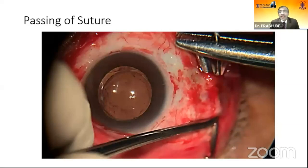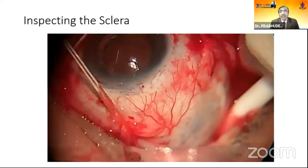Once you identify the muscles, you may pass sutures to hold the muscles and move them around. And once all the muscles are hooked, you check for any weakness. This is very important because if there is ectasia, you may have to change your plan. And I think Dr. Ashish would be talking about it in more detail subsequently.